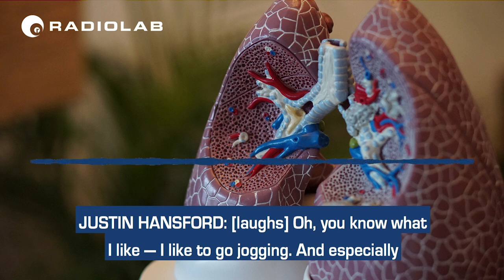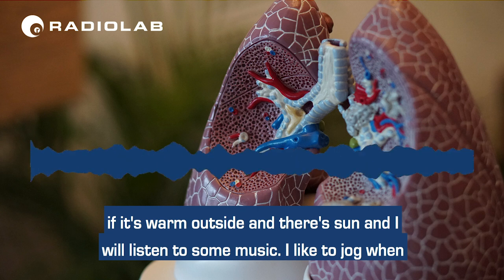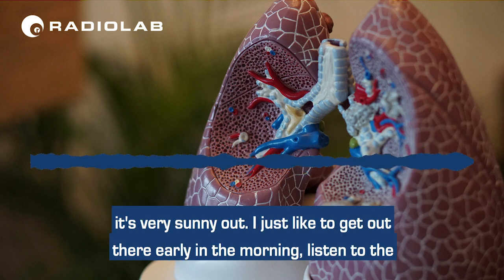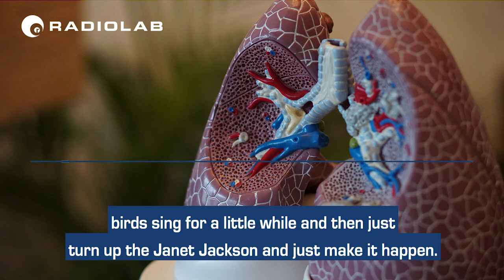Oh, you know what I like to do? I like to go jogging, and especially if it's warm outside and there's sun and I listen to some music. I like to jog when it's very sunny out. I just like to get out there early in the morning, listen to the birds sing for a little while, and then just turn up the Janet Jackson and just make it happen.